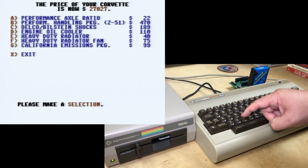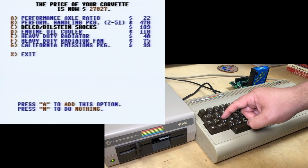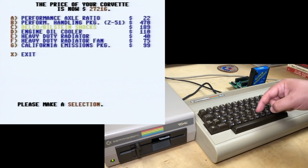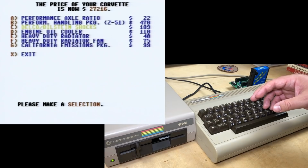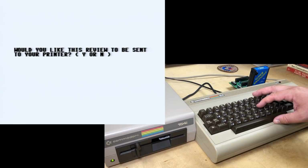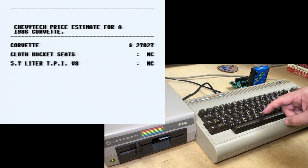Let's get the fancy Delco Bilstein shocks. So you press it. Oh, and then you have to press A to add it. I like the Apple version where we just press the key. Like, why select it, then add it? Okay, how about the engine cooler? Press N to do nothing. Okay, that's pretty weird UI there. Okay, well, we won't mess around with all the options. Review your Corvette. Would you like this review to be sent to your printer? No, I don't have a printer hooked up.